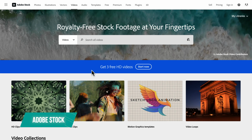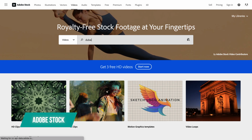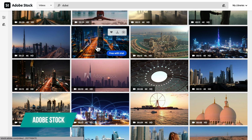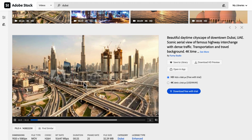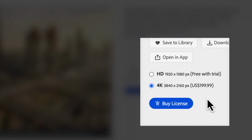With Adobe being a software giant in the creative media space, it only made sense that they launched their own stock platform in 2015 called Adobe Stock. While I'm not the biggest fan of their user interface, I think their catalog is massive, the quality is as professional as all the other giants in the space, with the pricing being a little on the high end.